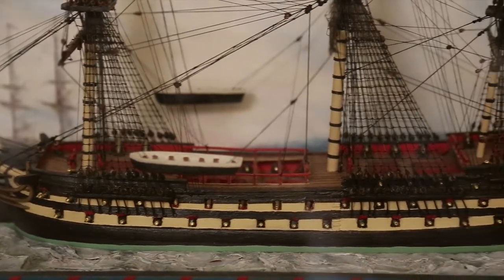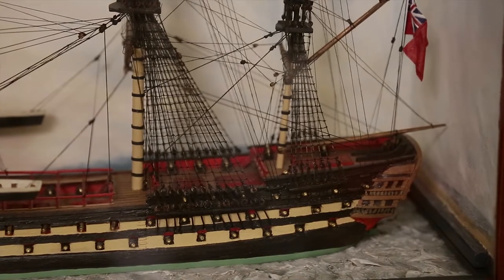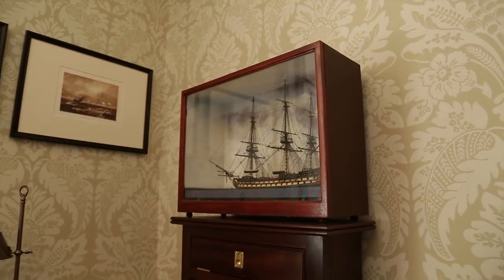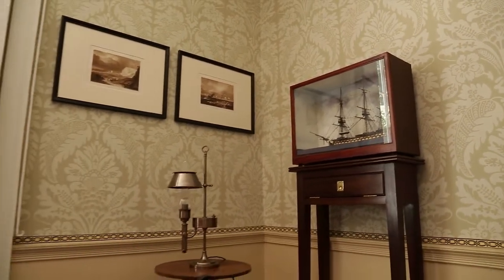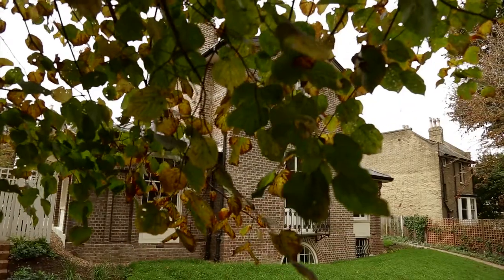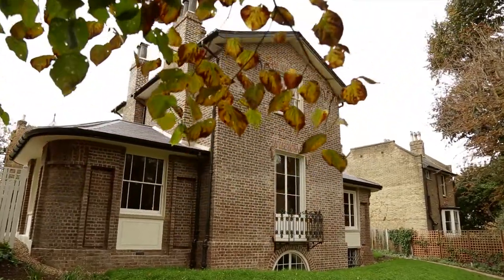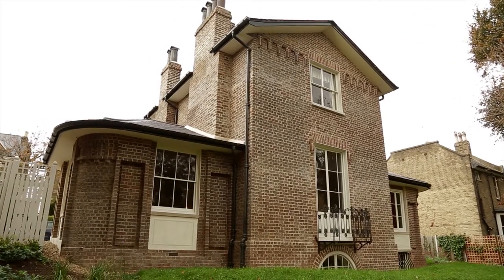By the late summer of 2017, Kelvin's model is complete. And it's on proud display in Sandycombe Lodge. After years of planning and fundraising, and a year and a half of building work, Turner's villa is complete. The render has all gone, and the original brickwork looks magnificent.